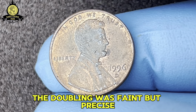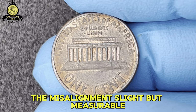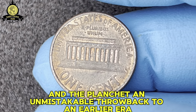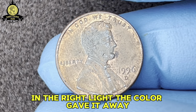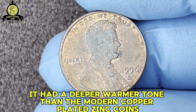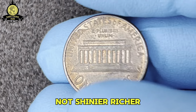The doubling was faint but precise. The misalignment slight but measurable. And the planchet? An unmistakable throwback to an earlier era. In the right light, the color gave it away. It had a deeper, warmer tone than the modern copper-plated zinc coins. It gleamed differently. Not shinier, richer.